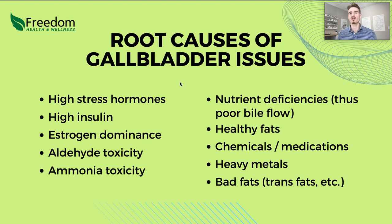So the root causes of gallbladder issues, we start with high stress hormones, high insulin from insulin resistance, estrogen dominance. For women that have hormone imbalances, or even men that have estrogen issues, that can impact your gallbladder system. Aldehyde toxicities. Aldehyde is a chemical that comes off of bacteria and fungal overgrowths in your body, whether it has to do with your gut health or just your immune system. These aldehyde toxicities can cause issues with your gallbladder.